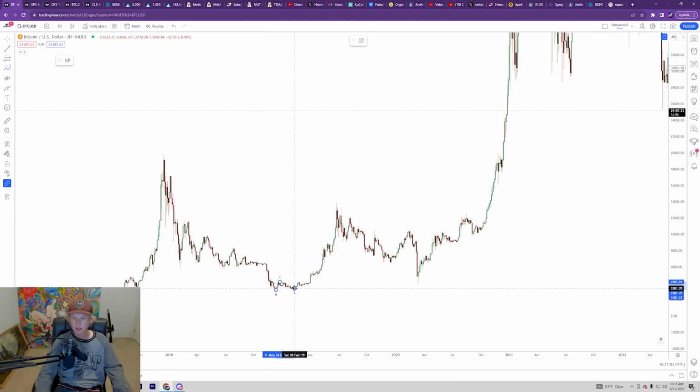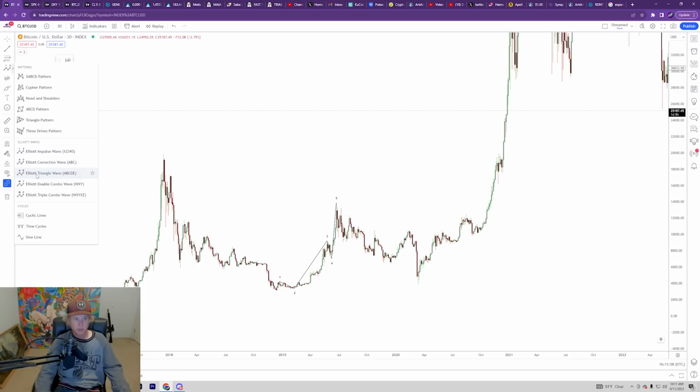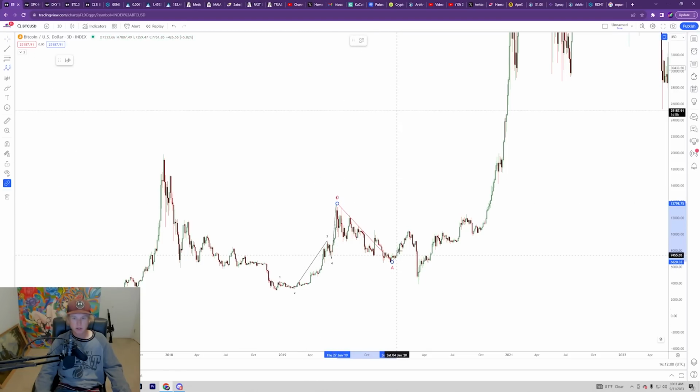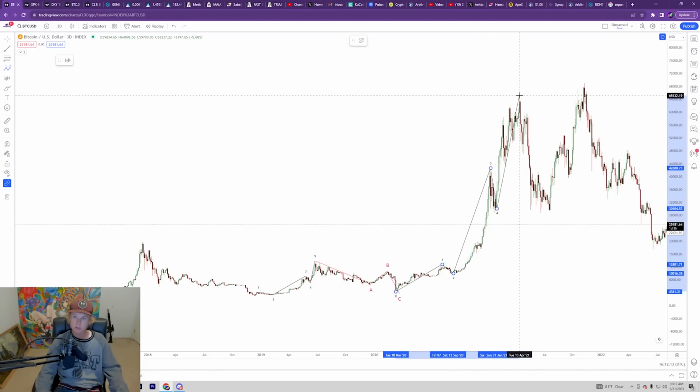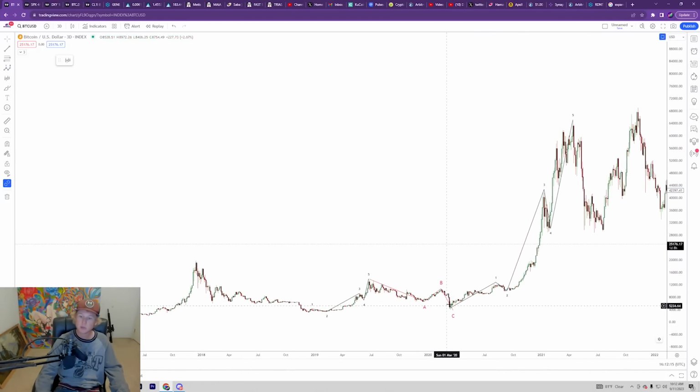But we saw, once again, clear Elliott waves, 1, 2, 3, 4, and 5 up. We saw an ABC correction back down. And then we got, once again, our next 3 set of impulse waves. And so the thing I want you guys to remember here is the fact that these impulses are going to get very big.